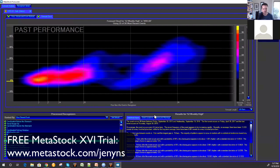So if I say I want to go long in XRO and all of my other signals are saying, yes, you should go long, I can come into the forecaster and say, well, a 52-week high did happen not too long ago. And after that happens, it has a high likelihood of continuing to trend up after a little bit of a consolidation period. I can feel good about my trade at that point.